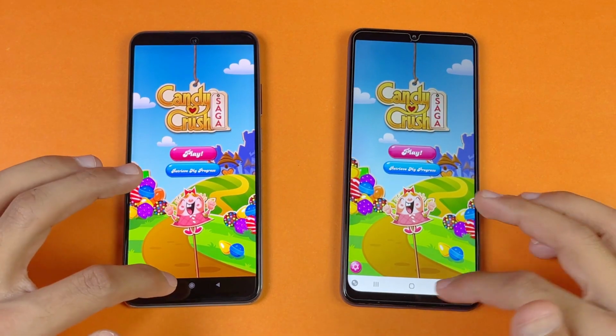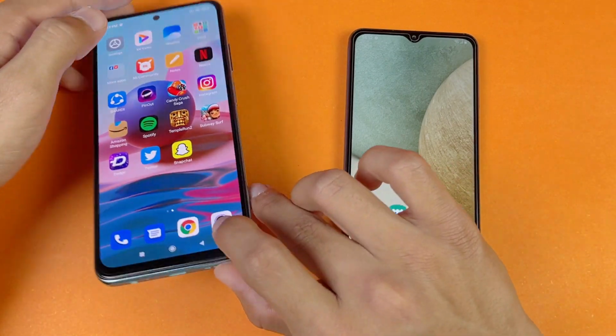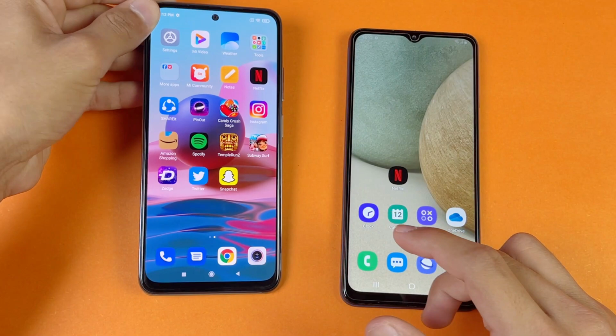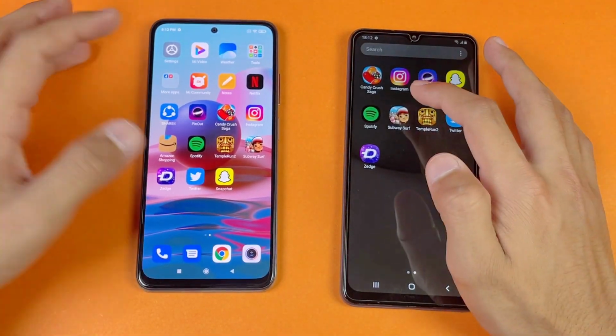And also the Redmi Note 10 gives you dual speakers, one on the bottom and one on the top, and you can see. The speaker quality is really good on the Redmi Note 10 as compared to the A12, which has a single speaker.